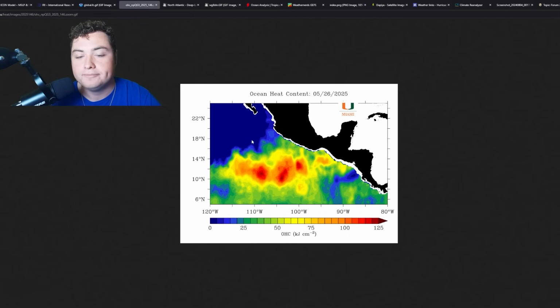150 OHC is conducive for explosive intensification, as we saw with Beryl, we saw with Helene, we saw especially with Milton last year. And that's something you're going to want to pay attention to. We'll look more at the OHC values in the Atlantic Ocean later. But right now for the Eastern Pacific, you're looking at over 100. And these are some of the factors that we're going to continue to be watching.